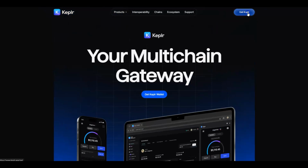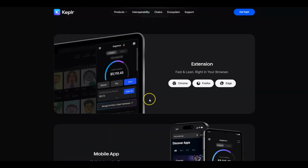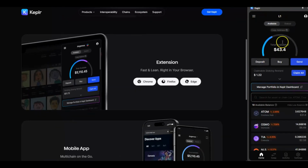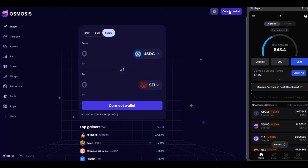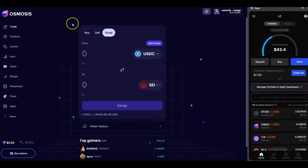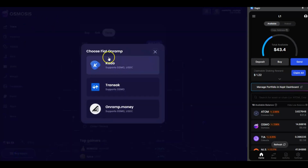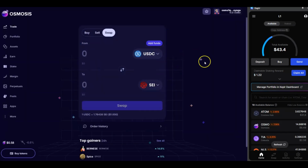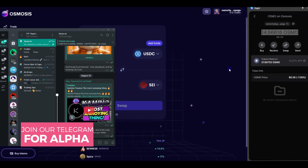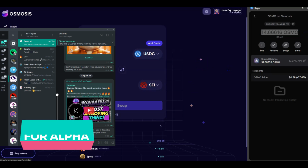So you get Keplr, install it in your browser, Chrome, Brave, stuff like that. Then you can even open it on the side, which is very nice. It just stays here if you click that pin. You've got some money, different coins in here, very nice and easy. Then you go back to Osmosis, connect your wallet, pick Keplr because it's the main wallet from them. And as you can see here in the swap, you've got everything nicely. You can buy tokens directly here with your debit card from these providers, which are quite cheap, so you don't even have to go anywhere. You can buy some Osmo, have it in your wallet, and you're good to go. That's it. So all you have to do basically is get some coins.